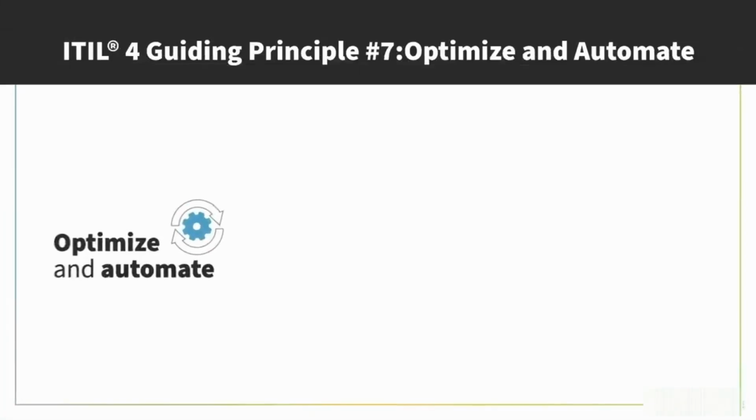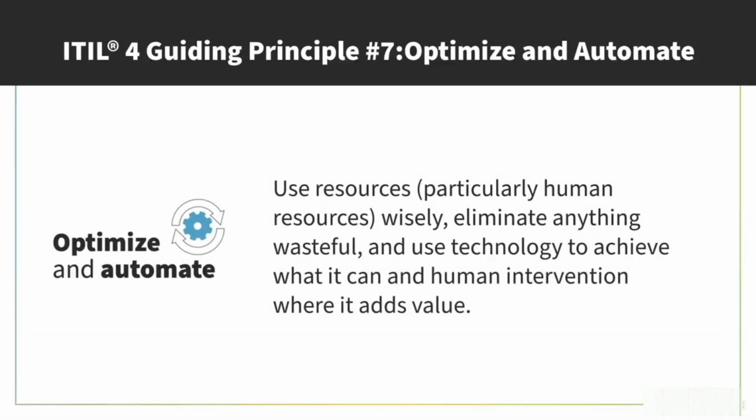Optimize and automate is the seventh ITIL 4 guiding principle, which aligns with the ITIL V3 foundational concept of technology and automation, as well as A for automate in the DevOps CALMS value model and the core principle of eliminating waste in Lean. Use resources of all types, particularly human resources, to the best effect. It's about a relentless focus on automation to drive out unnecessary variation, dependencies and waste, and only using human intervention where it contributes value.